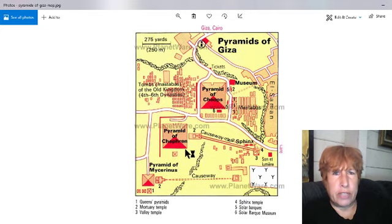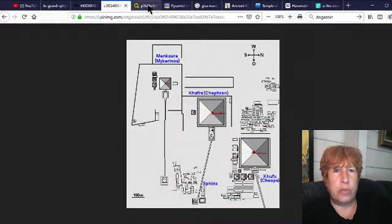Let's see, where's that Sphinx at? Yeah, Sphinx is down here. Doesn't really show anything to the left of it still. Oh, this whole map is freaking me out. Okay, so let's move along.